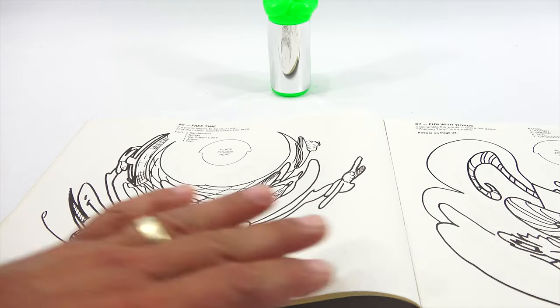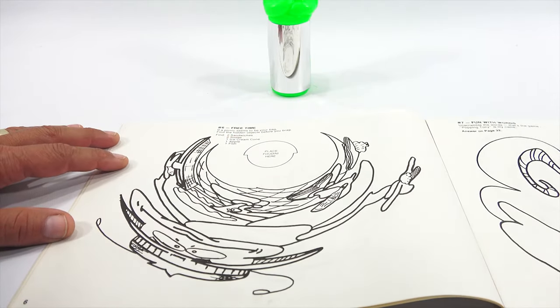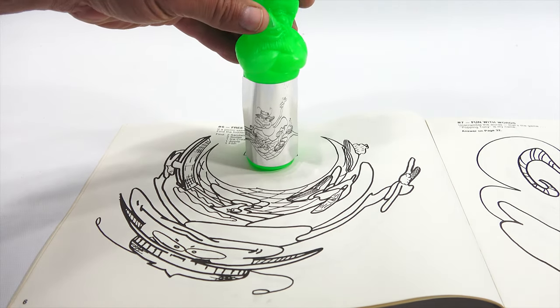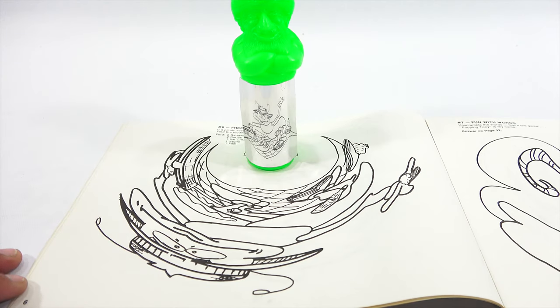Free time. If a picnic seems to be your bag, find the hidden objects before you brag. So you got to find a sandwich, 2 sodas, ice cream cone, an apple, and a fish. Can you do all that? Really? You really need to look inside there. It's hard to see. And you almost have to be right up on it.